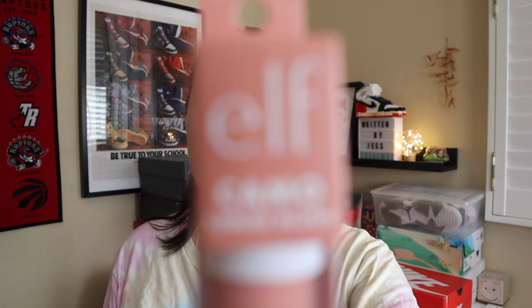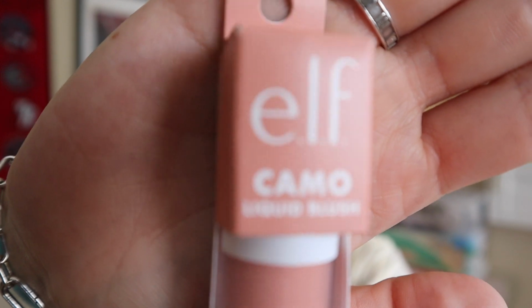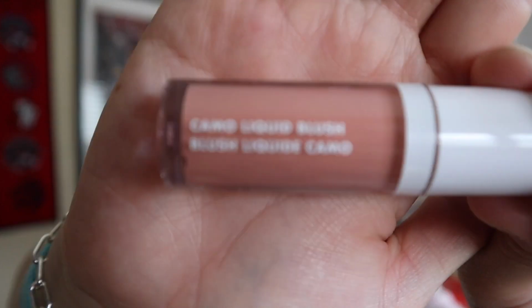So this is the e.l.f. Camo Liquid Blush. Now I really feel like a beauty guru. It's not even focusing on it. However, this is meant to be the Selena Gomez Rare Beauty dupe, and I can testify to that. I have already used this and I want another one just so that I have it on the go. This is the Peach Perfect color and I just love it. It's super natural and not too harsh if you just want a really subtle blush look. And yeah, I really love this product.